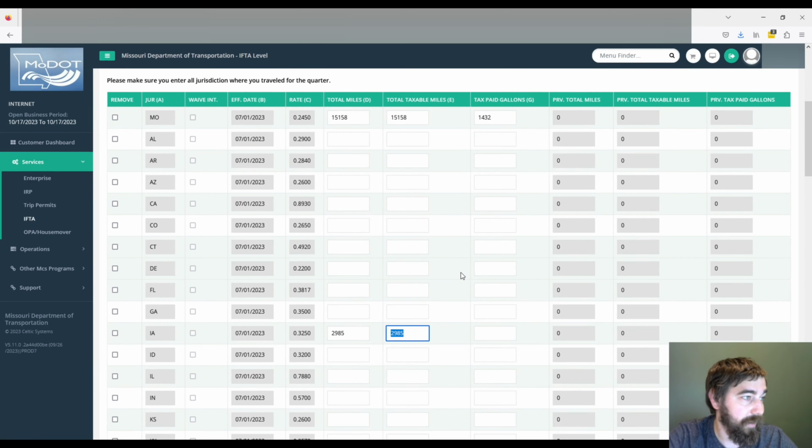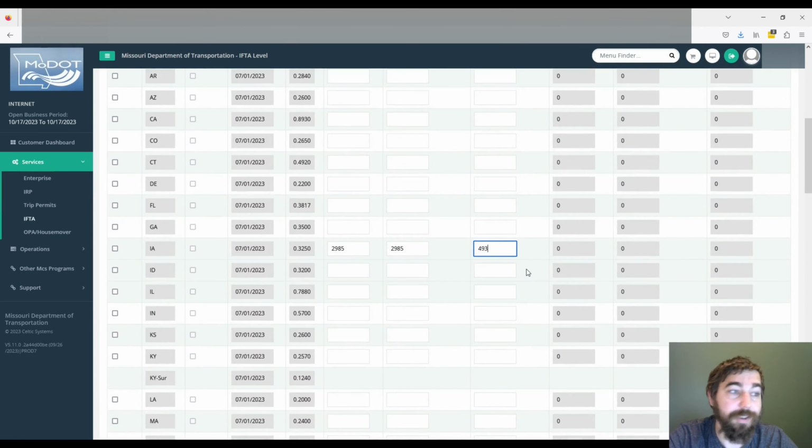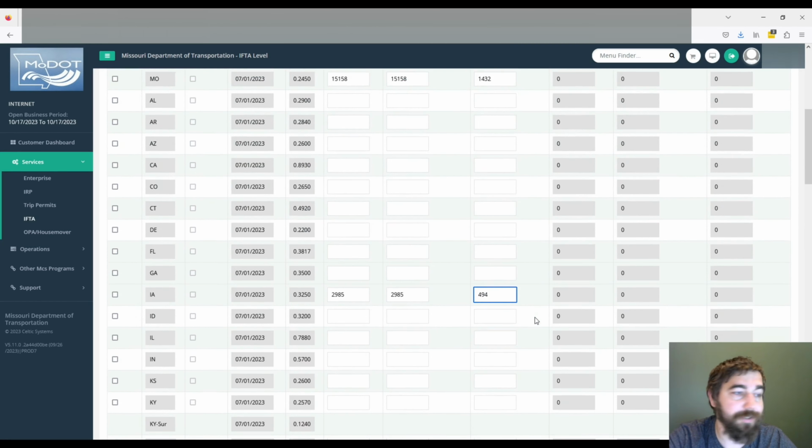So like Iowa, I actually drove 84.9 miles, so I put in 85. At some point, whenever I get all these entered, I'm going to have to go through here, add them all up, and make sure that it totals to this 21,105 miles. It has to match. Same with the gallons. The gallons have to match.